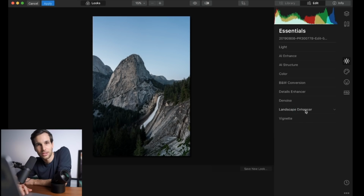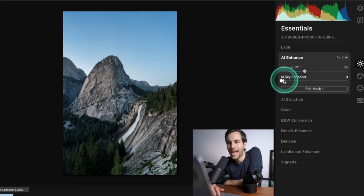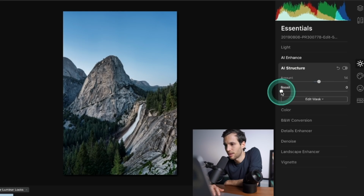But it's not always an option, so let me try to make it a little bit better, as if I had been lucky and I had something really cool on location. So there is this AI accent slider. It's almost like a HDR on steroid, because it's really aware of the environment and it doesn't crush or make anything look weird. Then we have a little bit of structure, which is like clarity on steroid, I would say.